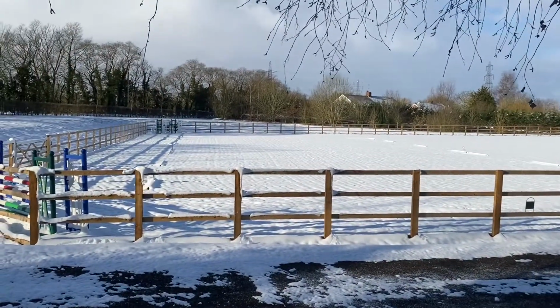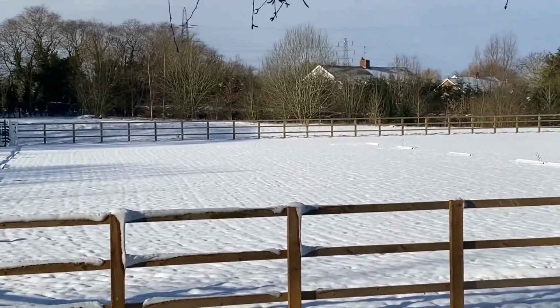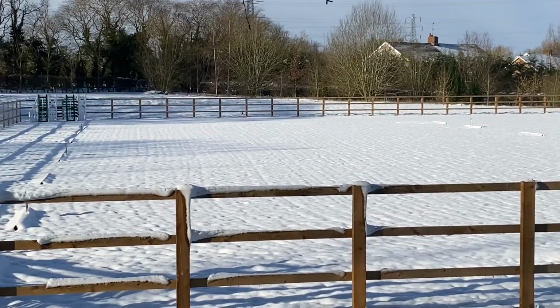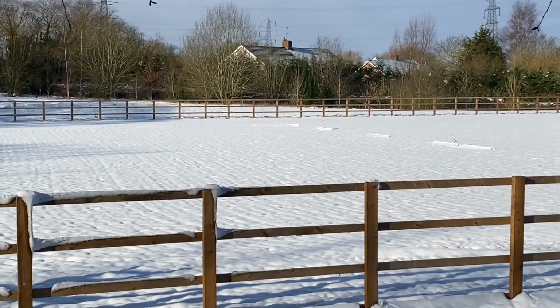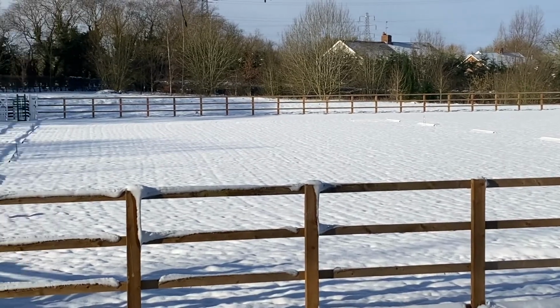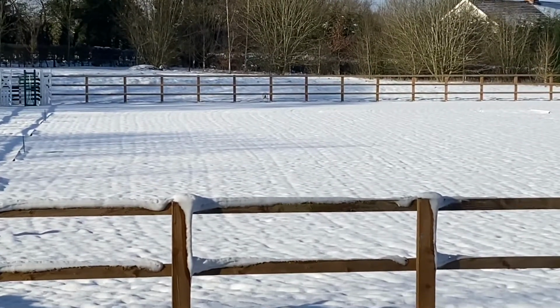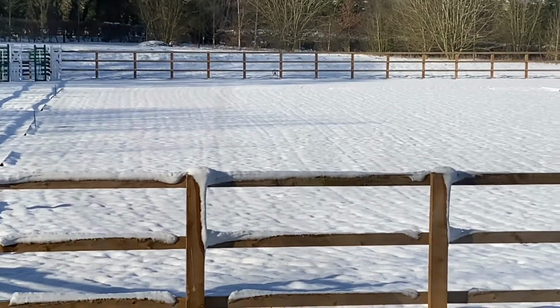I just thought I'd stand up here to show how, I'll zoom in a little bit, you can vaguely see the dressage arena that I laid out the other day. Can't quite see the boards, or just the tops of them. So yeah, haven't had much chance to practice that, but hopefully soon.